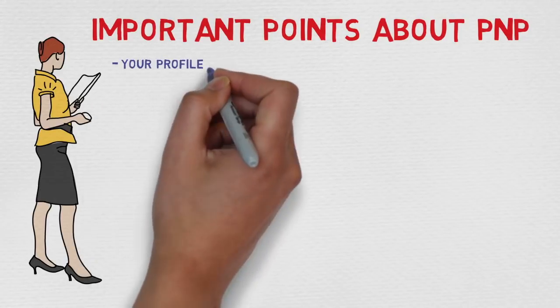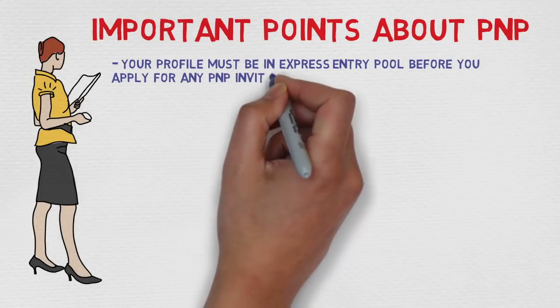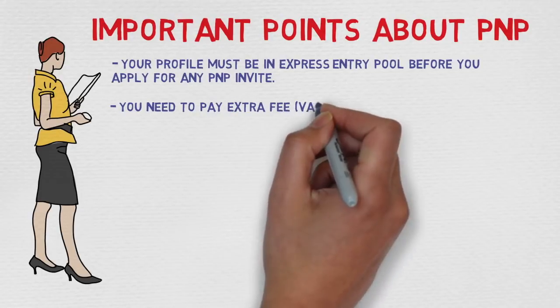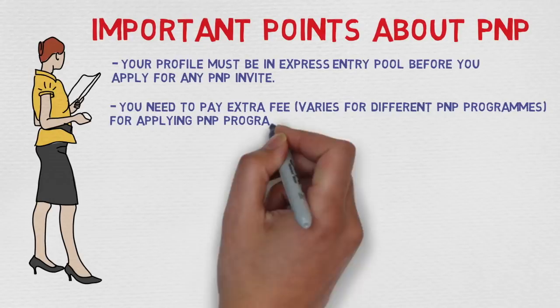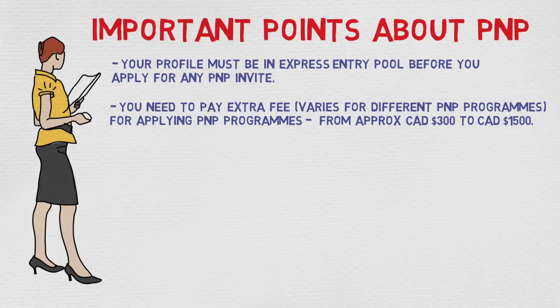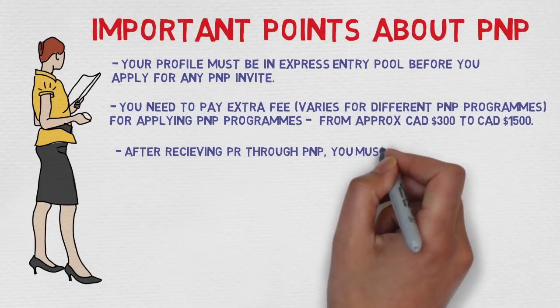Your profile must be in the Express Entry pool before you apply for any PNP invite. Your profile won't be visible to the provinces if you haven't entered the pool. Another important point to be noted is that you need to pay an extra fee for applying to PNP programs, from approximately $300 Canadian to $1,500 Canadian, from one province to the other.